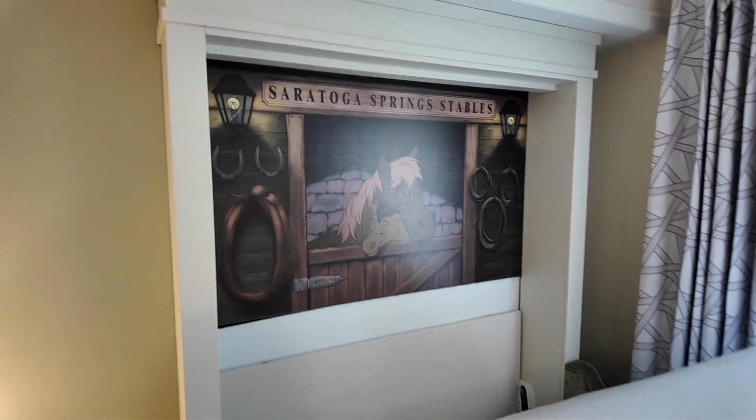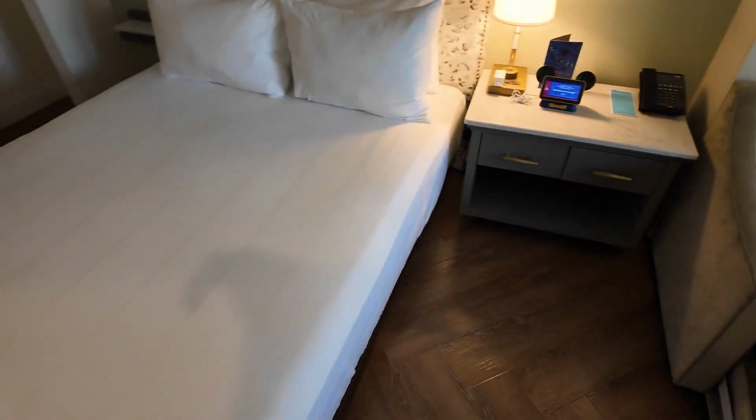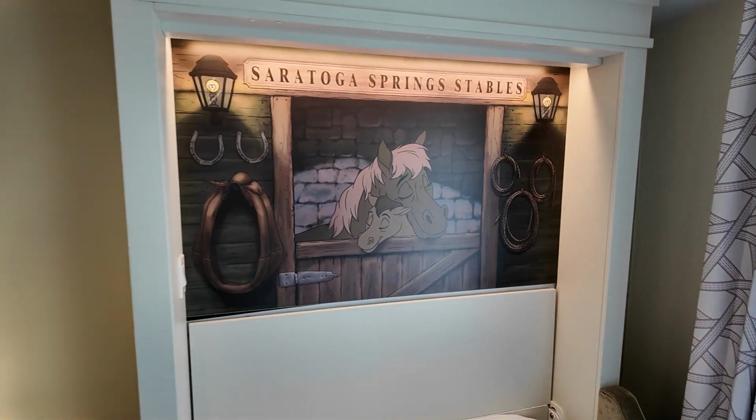Oh, I like the art. That's fun. So yes, you do have two queen beds, one regular queen and then this extra queen. That's fun, the hidden Mickey. Yeah, that's really cool. That's awesome. And then last but not least, we do have a very nice patio here. Let's try and go out.